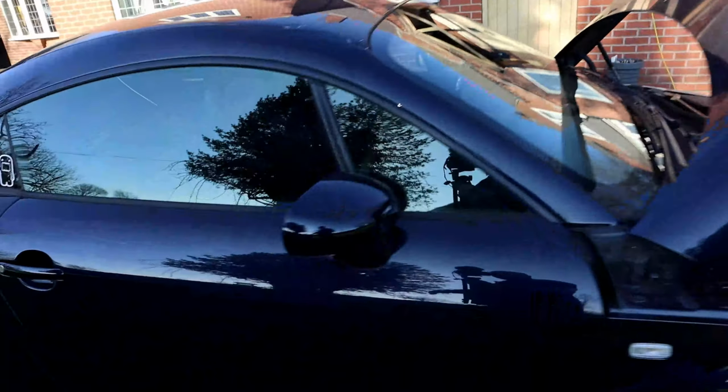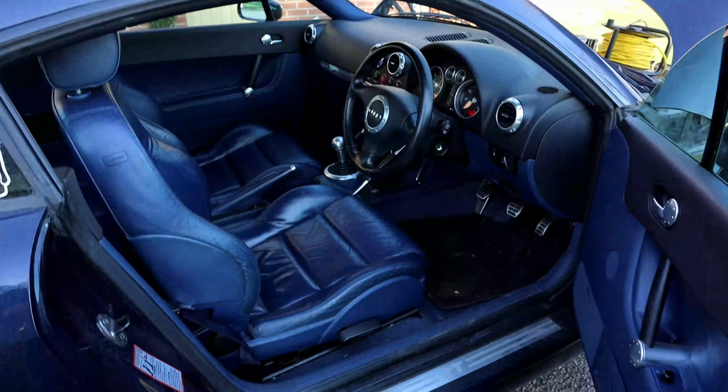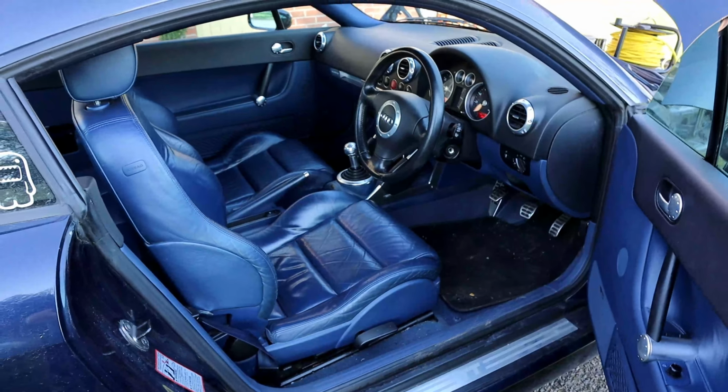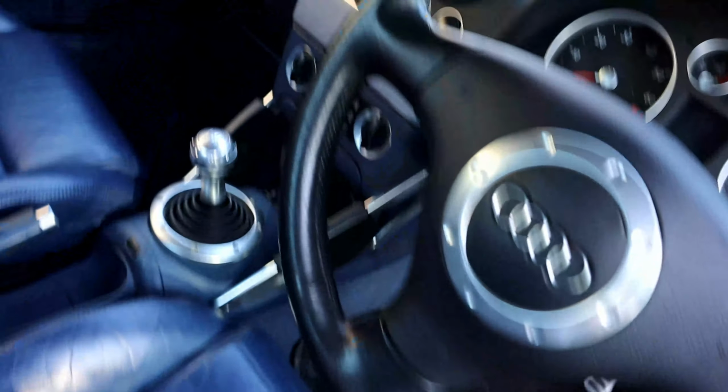With regards to the interior, it's not the colour I'd have gone for, I must admit. It's blue, but I hated it when I saw it on the photos before I bought the car. But actually it's quite growing on me now, so I think it's quite nice, to be honest. So if we look in, it's all very, very neat. Just needs a good clean.